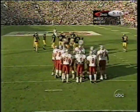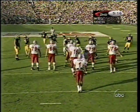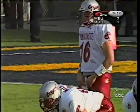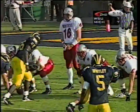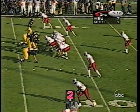That number 13, you see wig-wagging the signs in, that's Steve Birnbaum. He's out of Chino Hills, California, a sophomore, possibly the successor to Ryan Leaf at Washington State at the quarterback position. That's an 18-yard penalty.